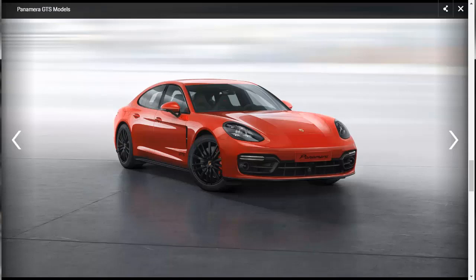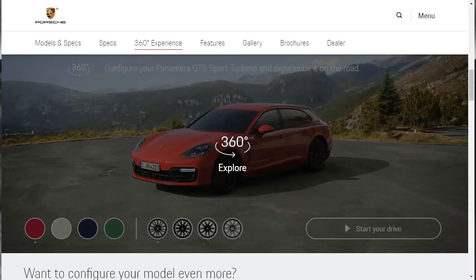For 2019, the Panamera gets Porsche's popular GTS treatment, which combines performance hardware and styling touches normally optional on other trim levels and bundles them together at a lower price point than if they were selected individually. As with all other Porsches, the 2019 Porsche Panamera GTS has nearly infinite levels of customization to suit the priorities and tastes of many different buyers.